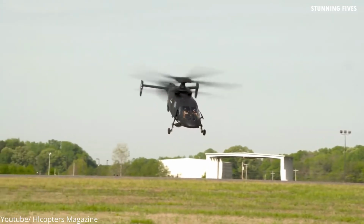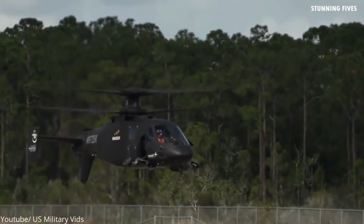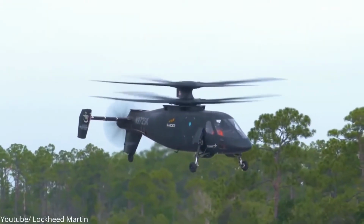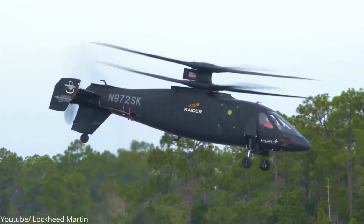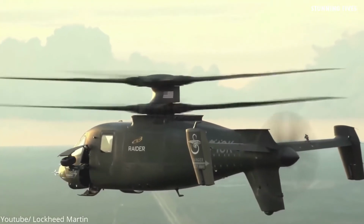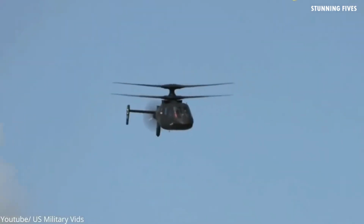It boasts 2 coaxial rotors and a pusher propeller in its rear. Normal helicopters have pilot seats placed side by side, but the Sikorsky Radar X is not a normal helicopter. To prove that, its pilot seats are placed in such a way that one is behind the other. This makes the hull narrower, making the helicopter more streamlined, which in turn improves its aerodynamics.